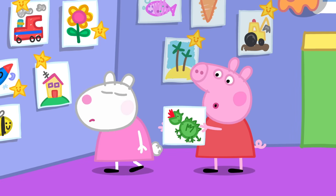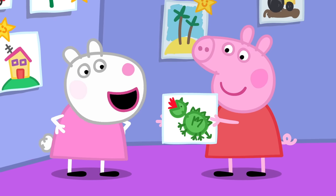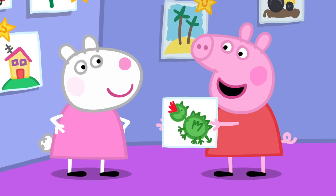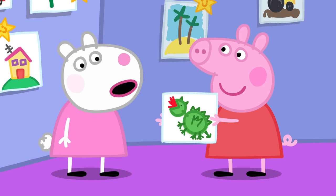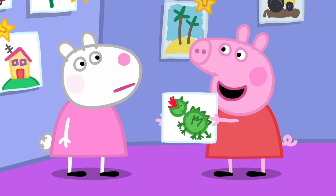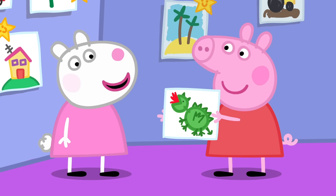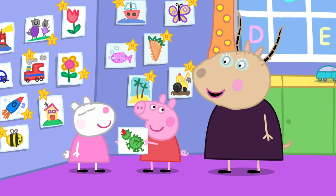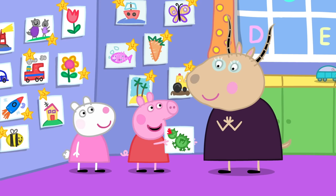Look at this, Susie. It's not fair, Peppa. You're too good at drawing. It's not my drawing. It's my daddy's. Oh, not so good for a grown-up. He drew it a long time ago when he was little. Peppa, have you done another wonderful drawing?